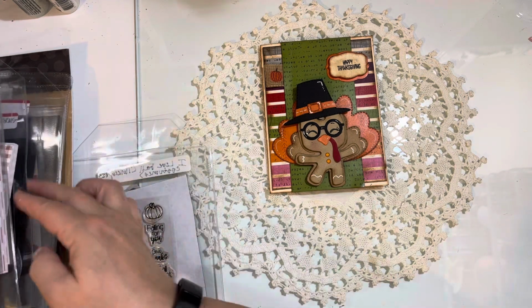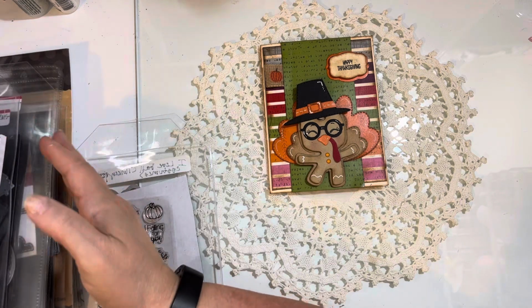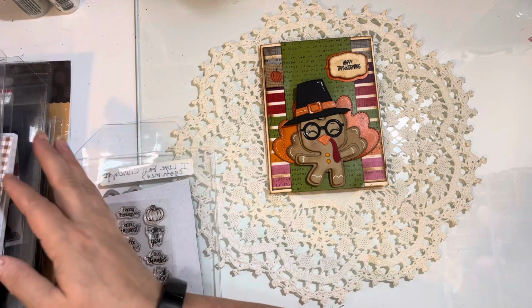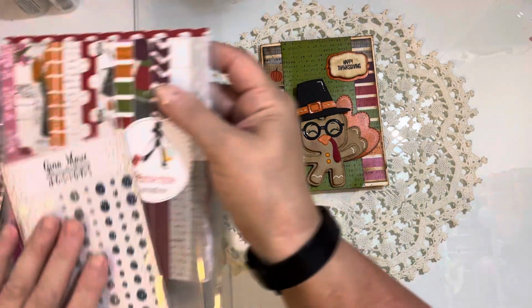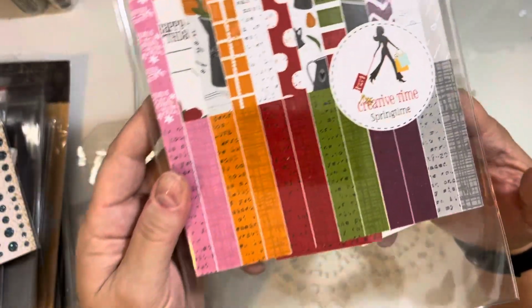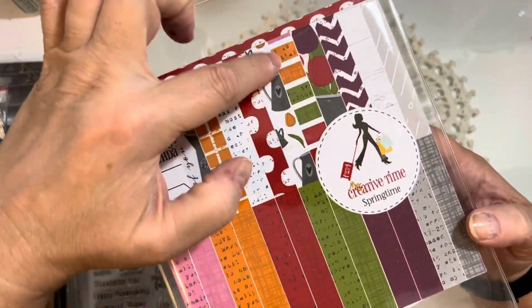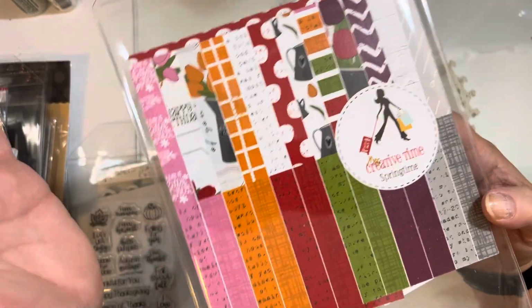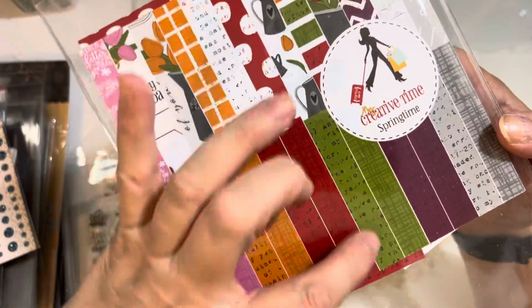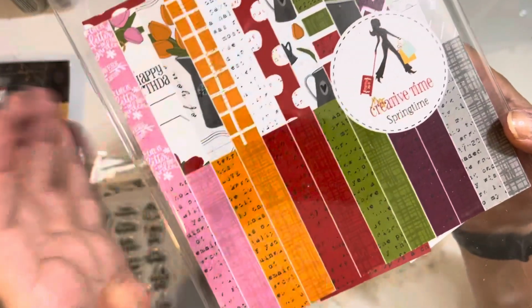And so I pulled out this other paper pad to work with. And now, of course, I can't put my hands on it. I had it out here to show you. Oh, here it is. Okay. It's buried. So I pulled out the springtime paper pad and I used this piece of paper that has all the stripes of color in it. And then I also use this green paper with the black writing on it. And I just love this paper pad.